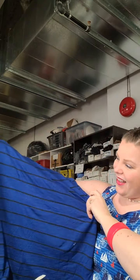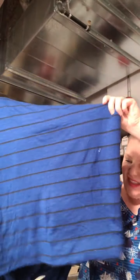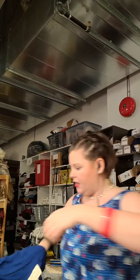So I love this blue. Look at that stripe. This is a really nice jersey, very much like a cotton, maybe even tencel. It's so soft. It is sheer, so this would definitely be more of a summer weight material, but oh, that's beautiful. There's lots of that.